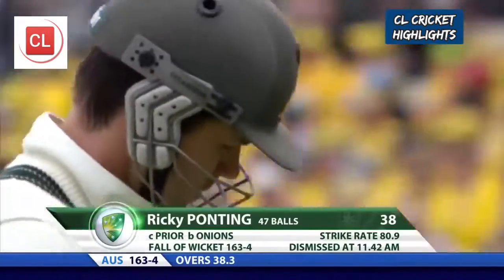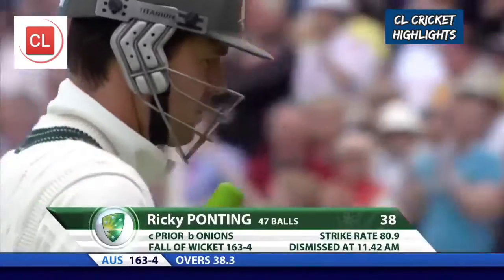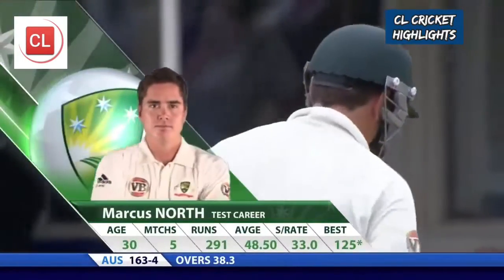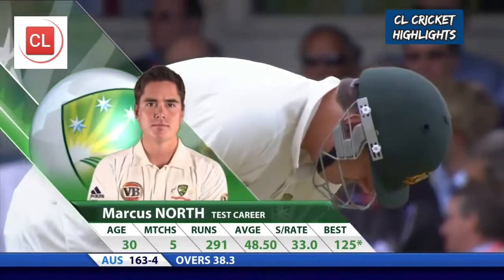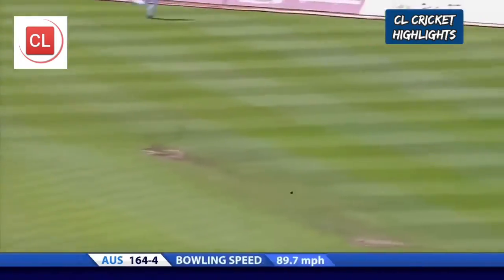Ricky Ponting out for 38. Oh, bold Onions. Australia 163 for 4. Four wickets down, and Marcus North, the new batsman for Australia. That's four.